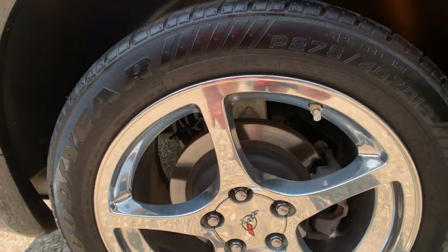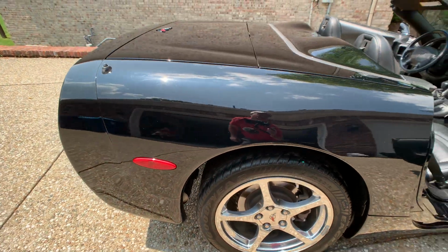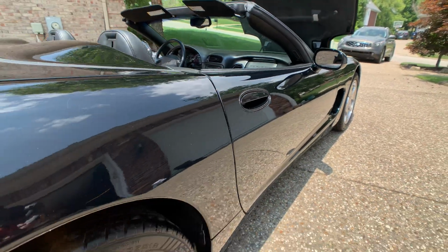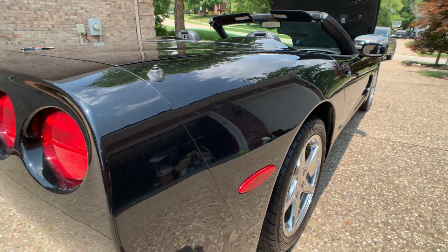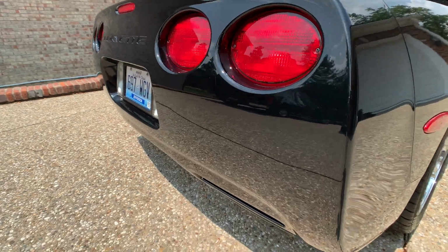All-wheel disc brakes. Huge brakes, by the way. Let's shut this door. Kind of pan down the side here. Beautiful paint. Clear title, never been wrecked.